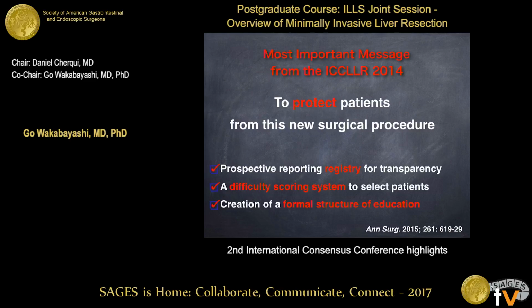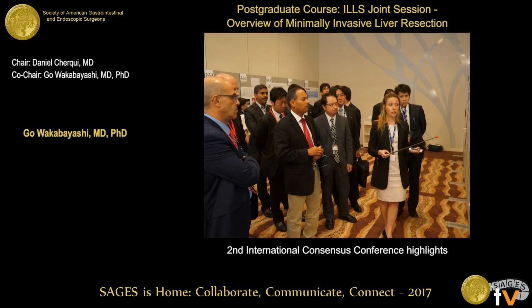But the most important message from the Second International Consensus meeting is to protect the patient from this newly developed surgical procedure by doing a prospective reporting registry for transparency, a difficulty scoring system to select the patient, and the creation of a formal structure of education. That will result in the creation of an ILS by Daniel Cherqui.